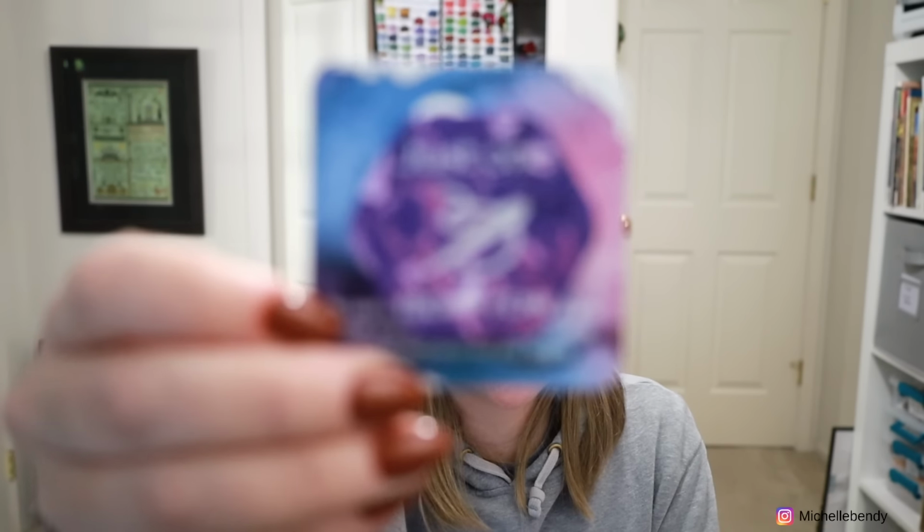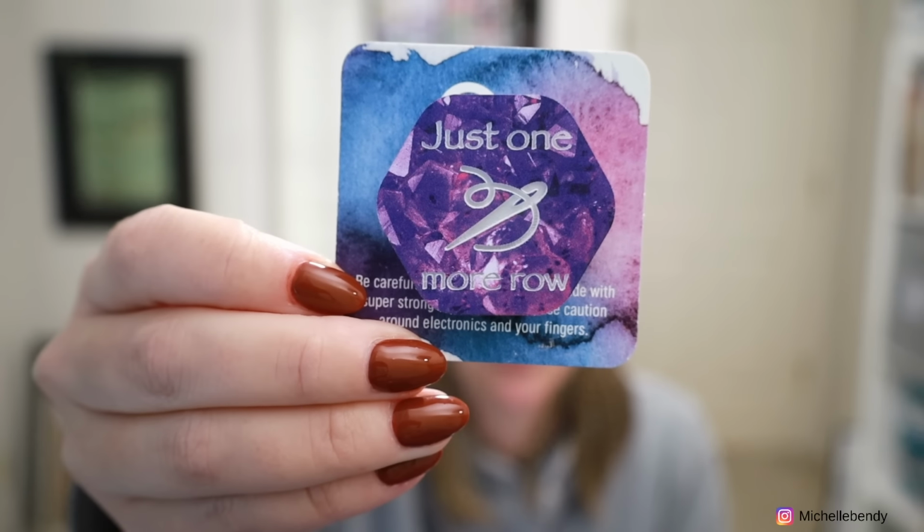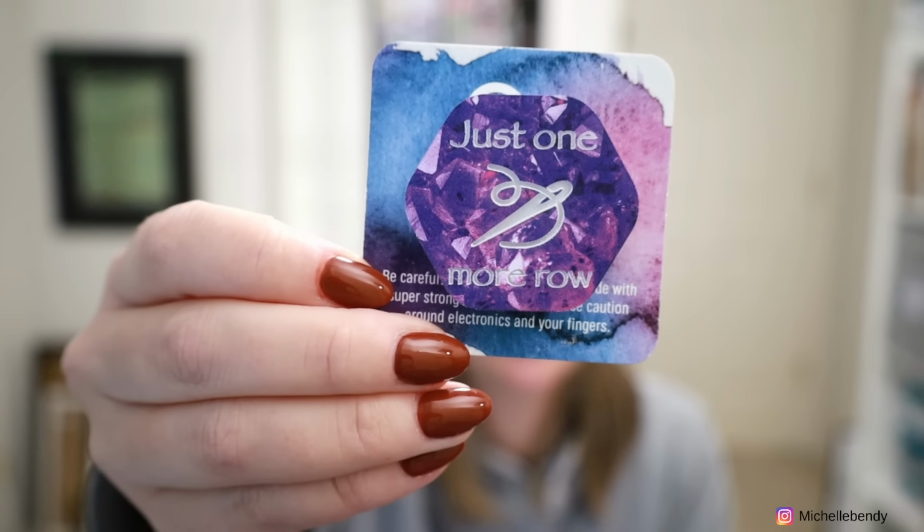And one that I support is Dying for Sass. I support Dying for Sass at the level where Jenny sends me a little gift each month. And usually it's a floss. This month, she sent a needle minder. I don't pay enough attention to my subscriptions to know whether I'm at a higher level and I get a quarterly gift, whatever. But this is a super cool needle minder.